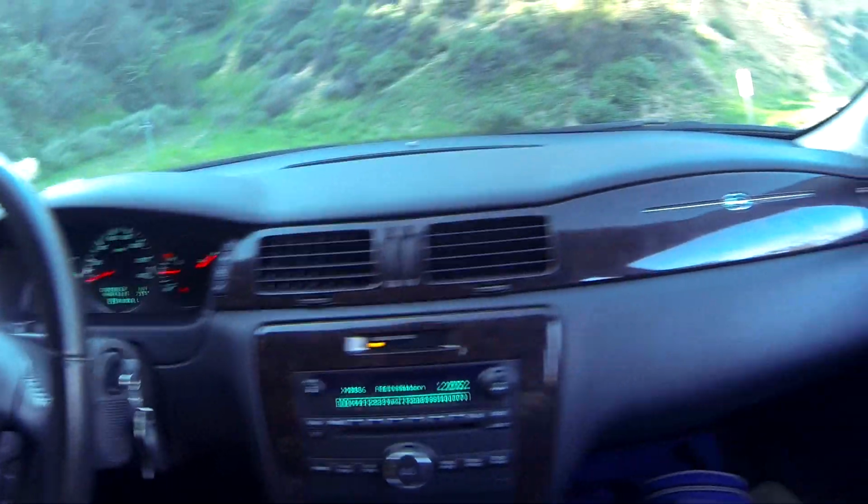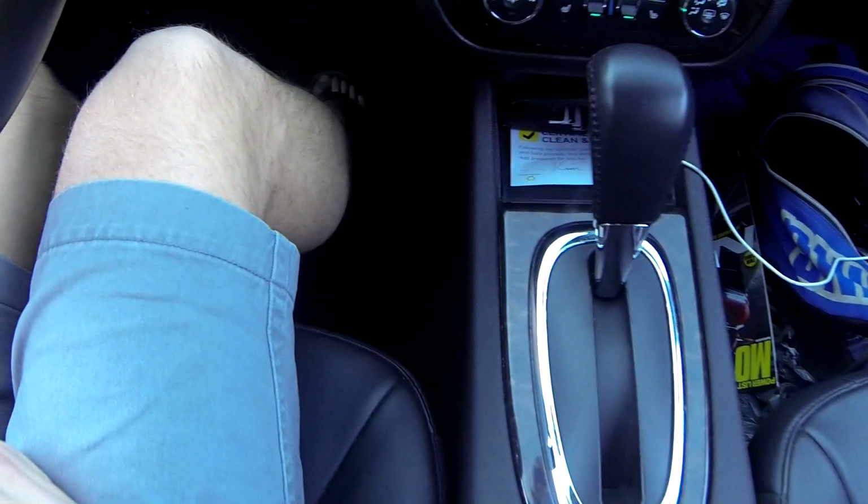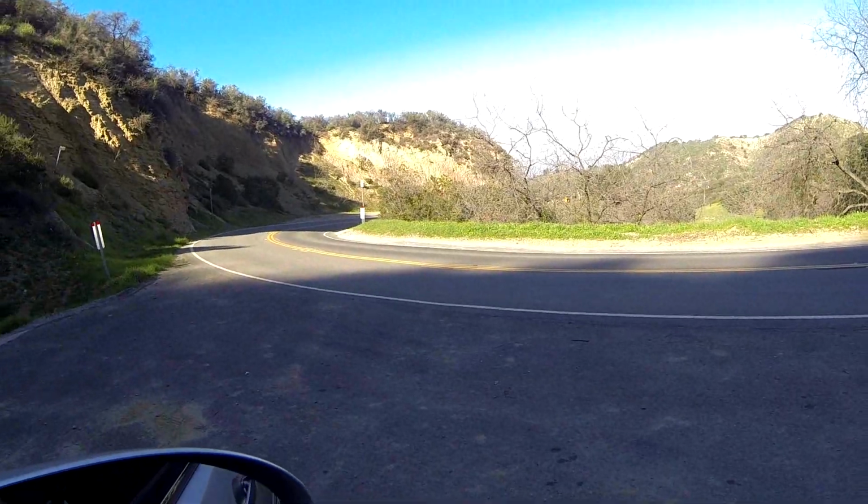It's the automatic, and for some dumb reason, there's not a single thing on here that tells you what gear you're in. You have to rely on the dash, so this is kind of dumb. I'm guessing they were too cheap to put the numbers there, but these are some of the roads we got going out here, so let's take them for a spin.